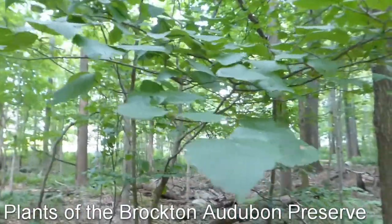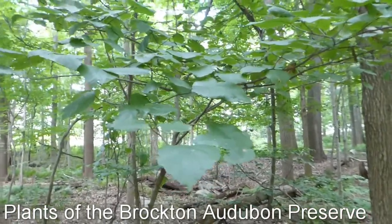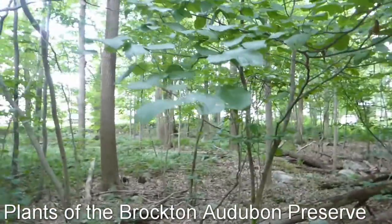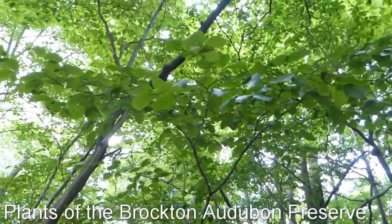Witch hazel, if you've heard the name before, probably because you've seen it in the drugstore, because you can buy witch hazel extract, which is made from the bark and also has rubbing alcohol in it. It's used, people use it on their skin. Here's a bigger witch hazel shrub over my head here.